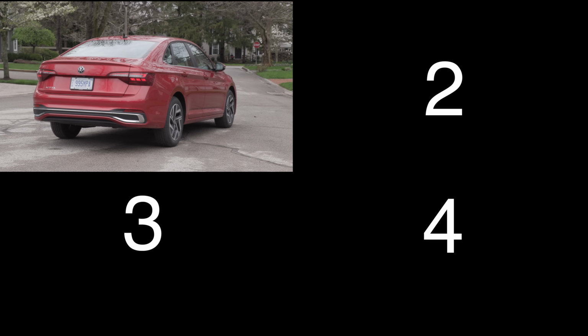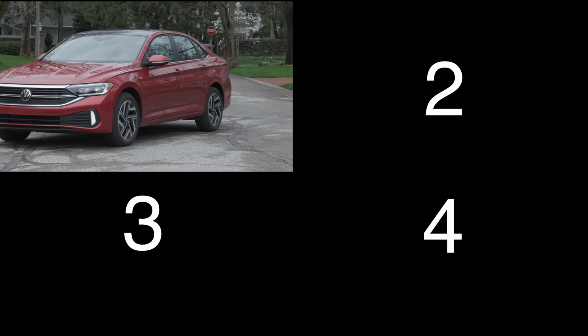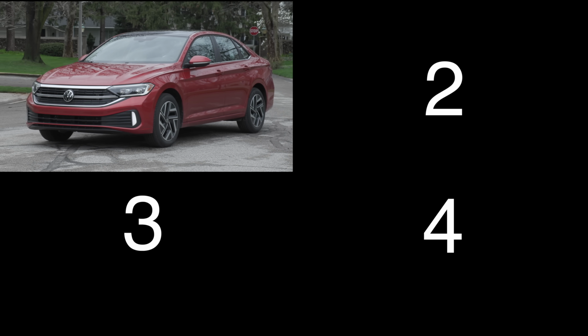So people are back to looking at compact cars. What else can you buy? For your consideration, 4 vehicles for you to consider. Up first is the Volkswagen Jetta with a 1.5-liter turbocharged 4-cylinder, 158 horsepower, and a starting price just over $26,000.